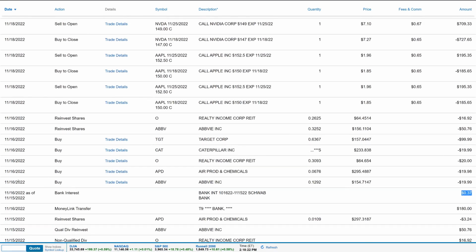And then you'll see here that on the 16th, we did a buy on AbbVie, which was $20. Remember the $20 that we add additionally, which is one of our goals. We did Air Products and Chemicals, $20, and then Realty Income, $20 as well. And then Caterpillar here, guys, as well, $20. And then we went ahead and just reinvested everything into Target, $100 there.